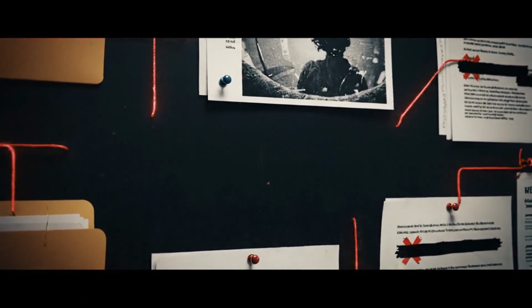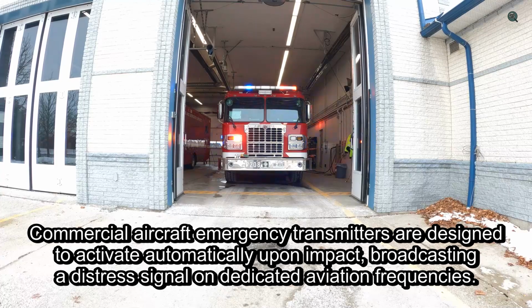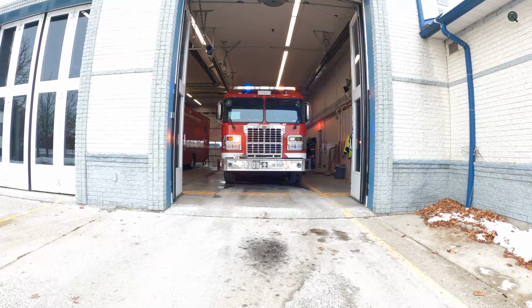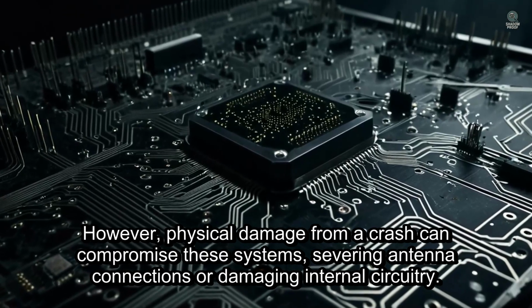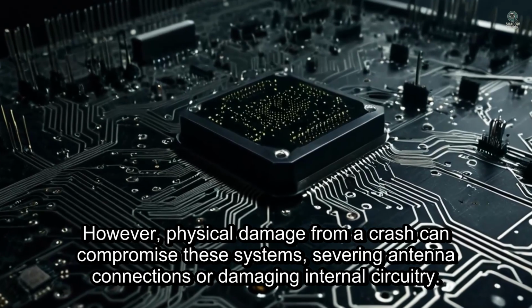Commercial aircraft emergency transmitters are designed to activate automatically upon impact, broadcasting a distress signal on dedicated aviation frequencies. However, physical damage from a crash can compromise these systems, severing antenna connections or damaging internal circuitry. This creates a critical gap. Having survival equipment is not the same as having functional survival equipment in an emergency.